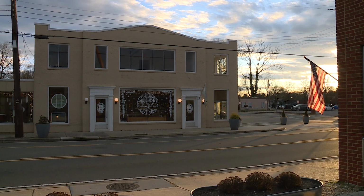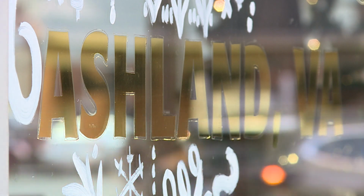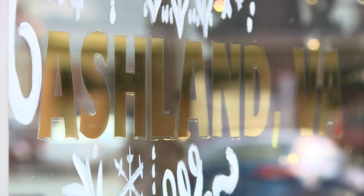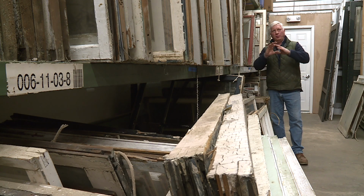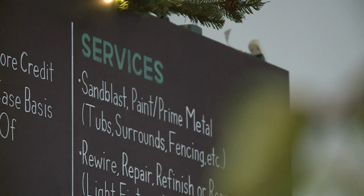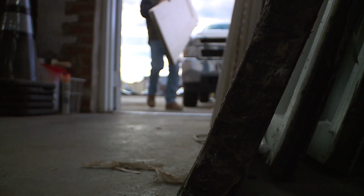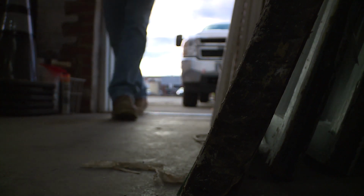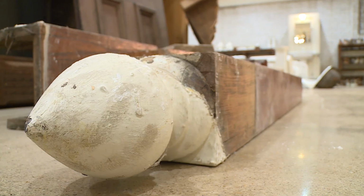Recently, the Caravati operation pulled up stakes in the city and moved north to the center of the universe. One thing I'll point out is that we also carry the old hand-blown glass, the old wavy glass, the beautiful wavy glass. Okay, see you then. Bye-bye. The next chapter in the family business of repurposing aging floors and doors is taking shape appropriately in an abandoned Model T showroom. The reason they're here, they're looking for uniqueness.